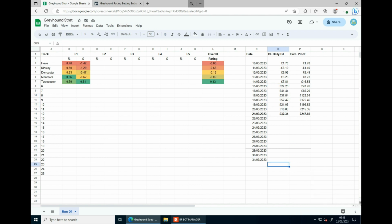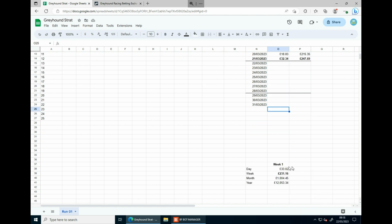So what I've done down here is I've made a little table for week 1. So there's our £33.02 per day. There's our £231.16 for the week. If we multiply all that out, that gives us £1,004 profit for the month and £12,053 profit for the year. It's quite phenomenal, really, by just doing this.